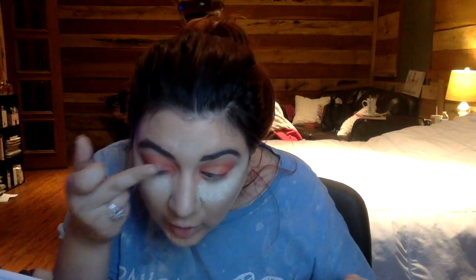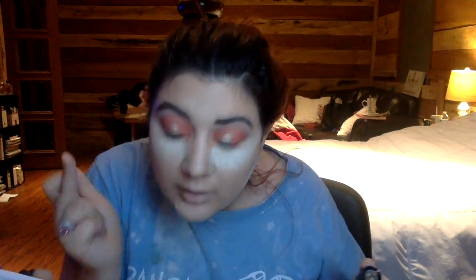So I'm just going to put a tiny bit on my finger as a base and blend it in the very middle of my lid. So I'm doing a halo eye. So we want the mattes and darker colors on the inner and outer corner and the bright color in the middle, and I think that just gives the eye more dimension.